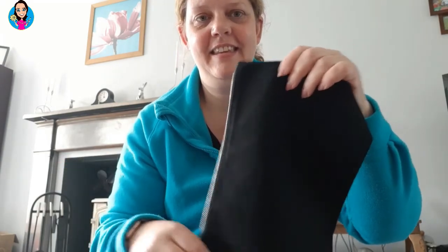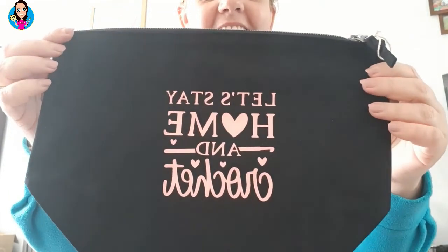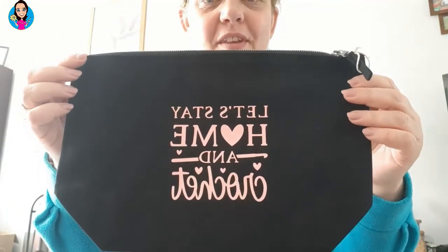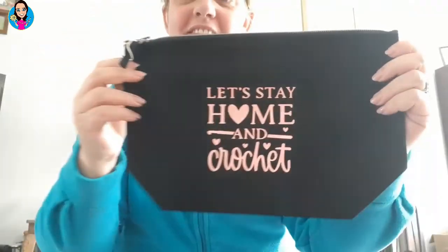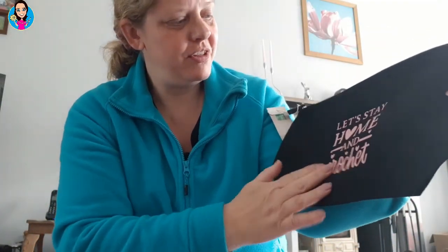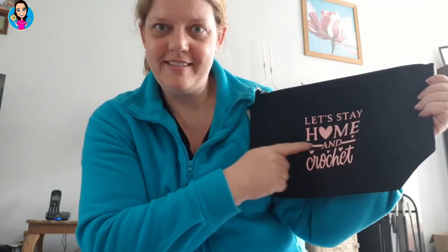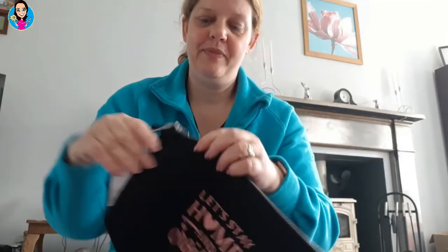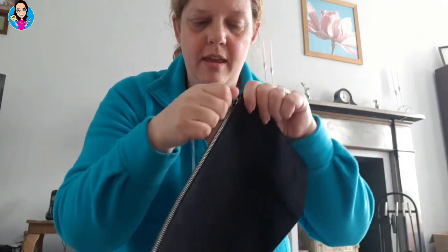So this is my new project bag, and it says, let's stay home and crochet. Now I'm hoping that's the right way around. It probably isn't. I'll flip the screen. It's in a gorgeous pink, which is nice. And I like the little crochet hook that goes through it. That's lovely. Proper metal zip, not a plastic one that's going to break.